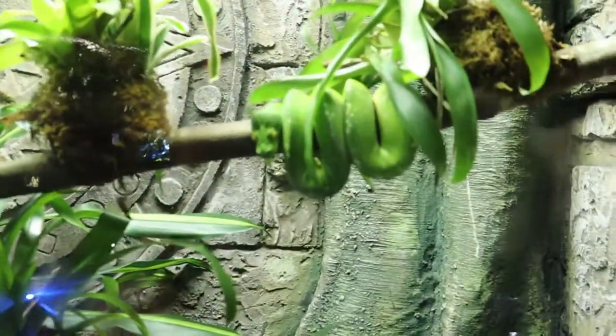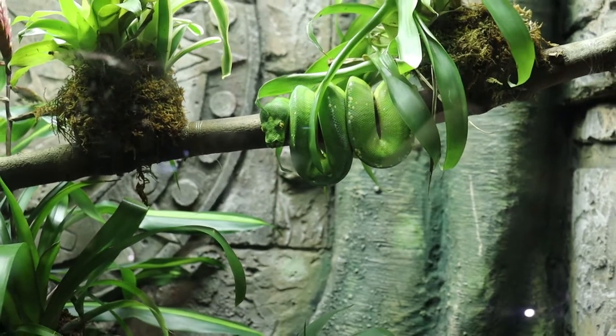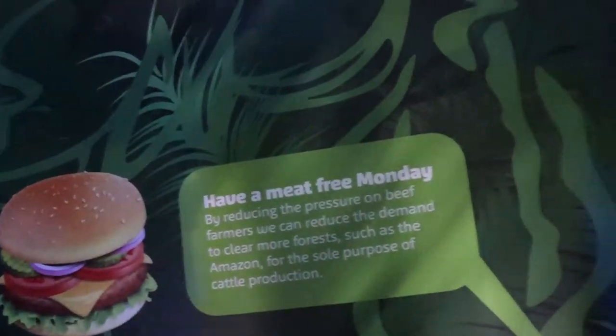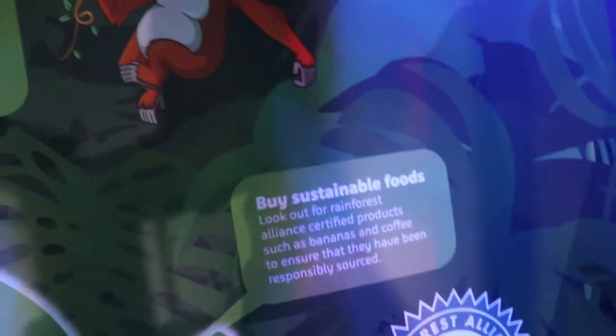Here we have a green tree python, just on the tree here. That's pretty cool. But yeah, there's also like a little fact board over here with easy ways to save the rainforest. So you could have a meat-free Monday, avoid palm oil, like everyone knows how important that is, buy sustainable food. So yeah, let's go and take a closer look at the rest of the habitats.